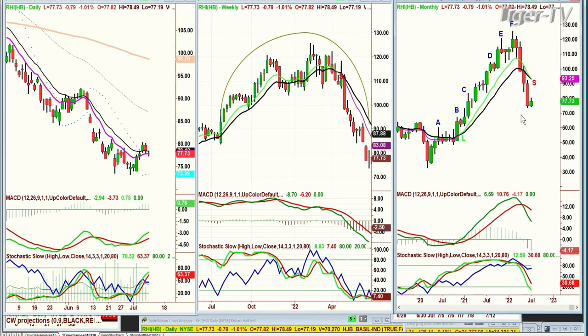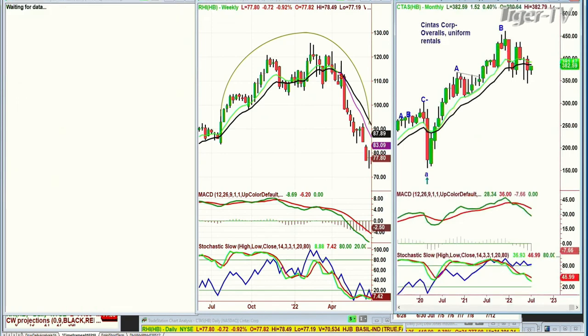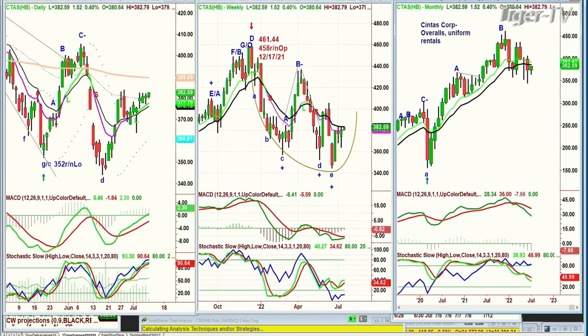And look at this. It comes down very sharply. It gets to the 72 level. And that, of course, is a huge decline. And even here, it's just got a bit of a bounce. It's not doing that much. And that just says to me that there's something going on here within the general economy that is so specific that you can tell if you're looking at, say, a Cintas, one of the stocks that we look at, overalls, uniforms, and rentals, just as a kind of a guide.